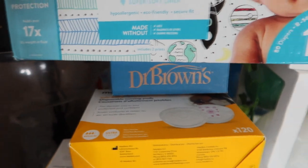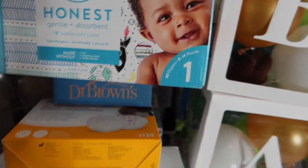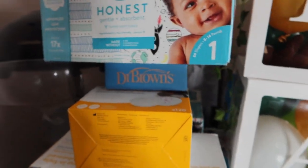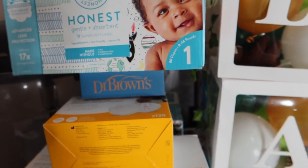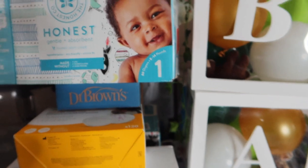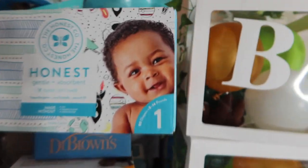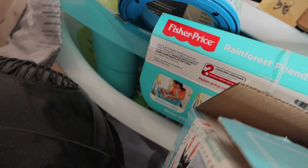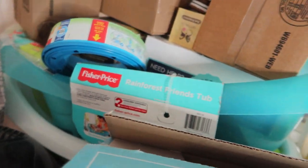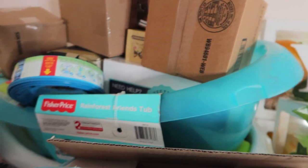Some nursing pads. We have lots of Pampers, guys. I chose the Honest brand. I got a lot of good reviews on the Honest brand, and I love the prints that they come in for little boys. We have two tubs. I don't know if you guys can see that. Two tubs. We have lots of Dr. Brown bottles. What else?